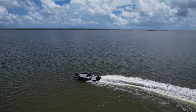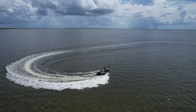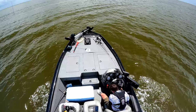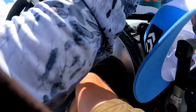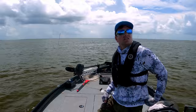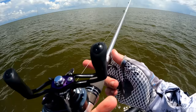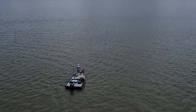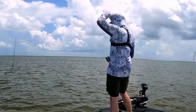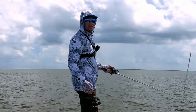Boom, there's one right there. He did not look, I'll admit that he did not look that big, but it's worth trying. I'll take this off. Did not look that big, but man, there just haven't been a whole lot of them. And after having that tagged fish tell me no, I'm just looking forward to getting one in the boat. I'm just gonna put this in a category of practice makes perfect.